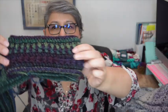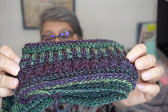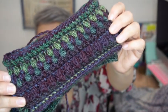Anyway, this is my work in progress, and I feel like the camera's not really doing it justice, but this purple, this blue, this green, and the way that it just comes together, I really like it. I really like it. Once again, that was Ferris Wheel by Lion Brand in the color Imaginary Garden.